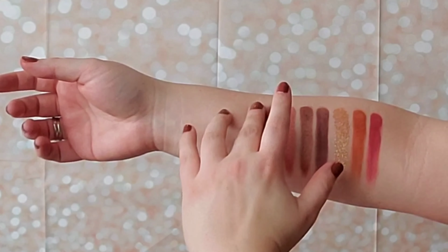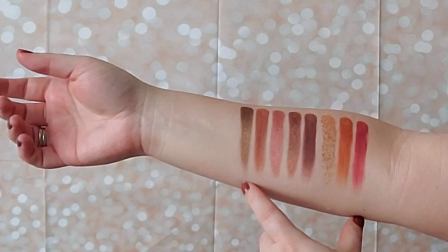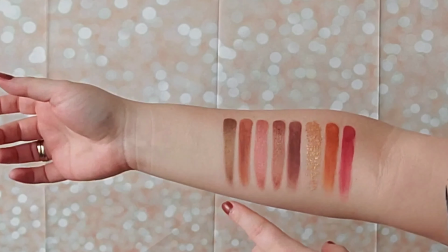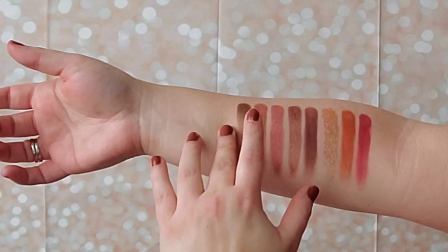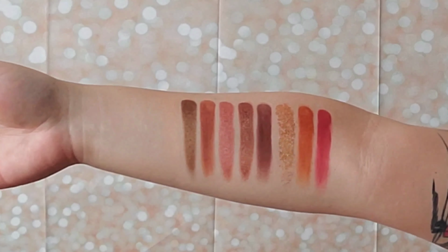Next shade is Arizona. And that's a beautiful kind of deep based brown with almost an olive tint to it. It's really pretty. It also feels like a cream, and it is Gobi. That is the whole palette.